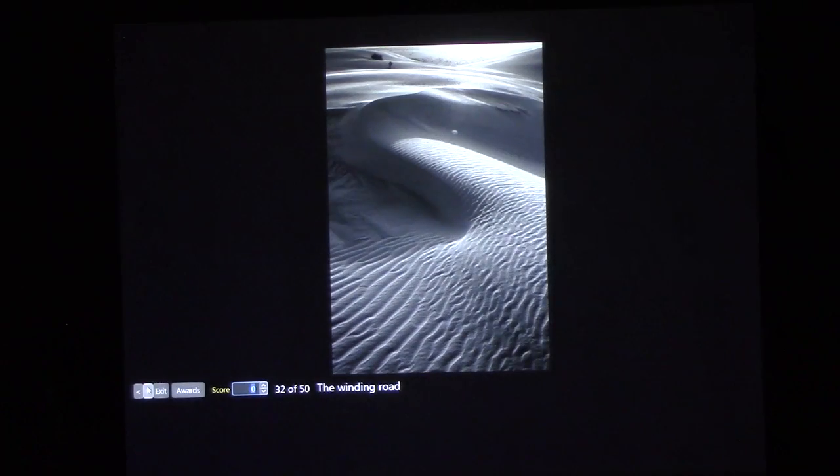But the tracks are neat, the lines are neat. It's got a lot going for it. It's a great concept and technically nice. The snow looked good there.